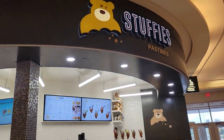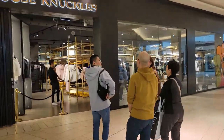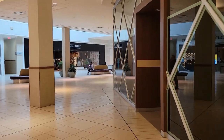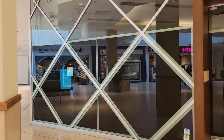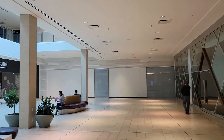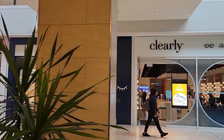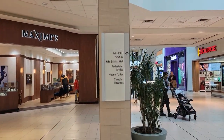That used to be a Jugo Juice. Now it's called Stuffies. And this used to be the Burke's location. They've now moved to another location. Nordstrom's was located over there, but they've shut down. They've pulled out of every mall in Canada. And the latest scoop, that used to be the Microsoft store, but Microsoft is no longer at this mall either.